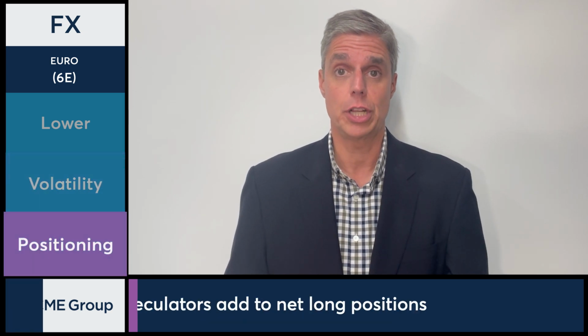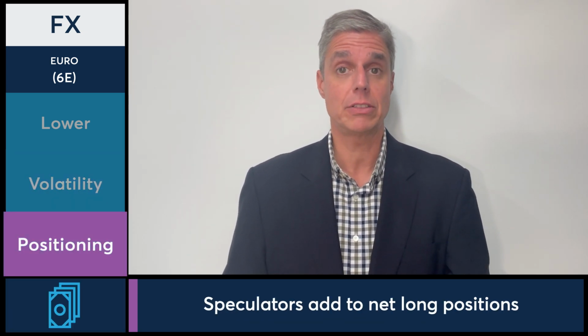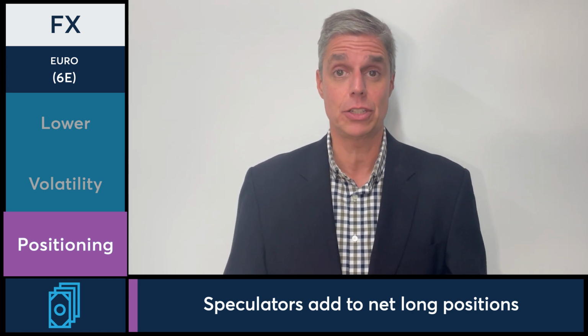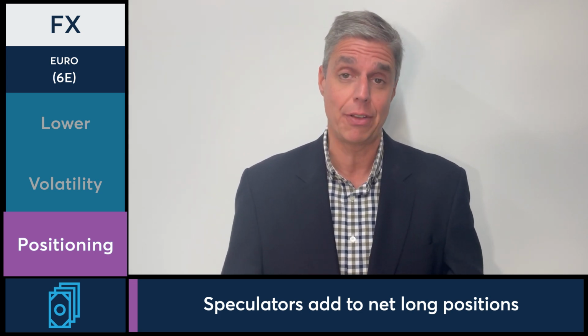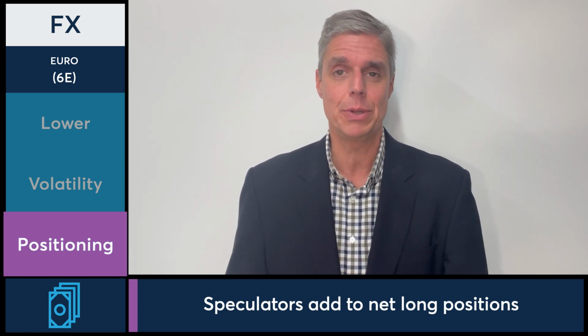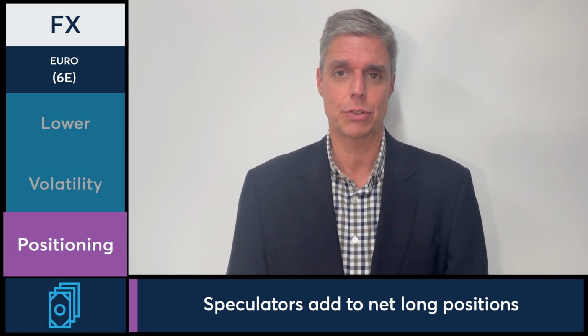Lastly, let's talk about positioning. What are speculators doing? Well, as of last Tuesday, speculators were adding to their net long positions, something they've been doing since early July. In fact, in early July, they were net short. They reversed out of those and have been continuing to add to their net long positions ever since.